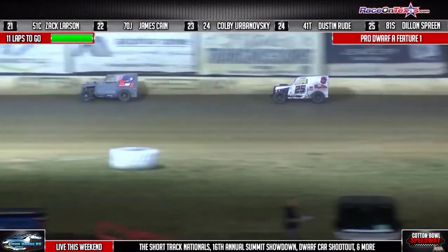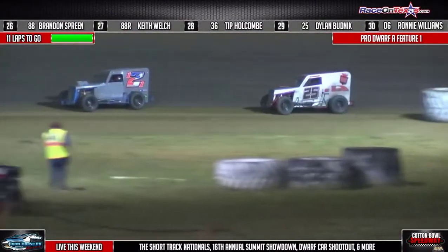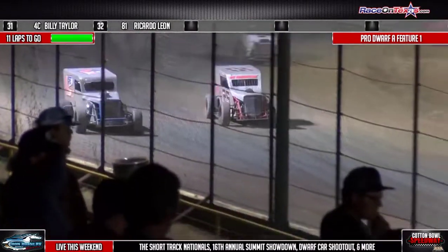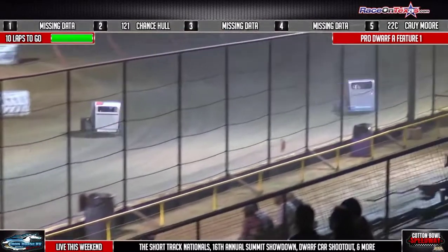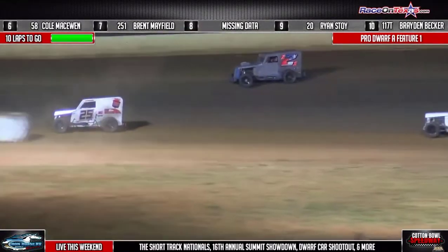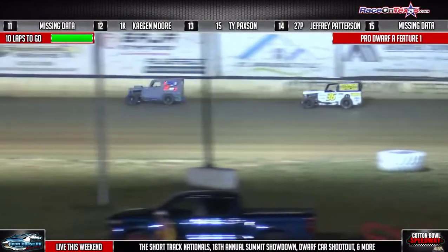He'll dive into turn number three. He's going to catch a little bit of lap traffic as we continue to stay green. Here's Chance Hull holding it down on the bottom. Budnick running right behind him. They're going to go side by side once again down into the corner. This is a great battle. Budnick down to the bottom. Way up to the top goes Chance Hull. It's 10 laps to go that time by. This is the battle that we continue to follow. The battle for the second spot.